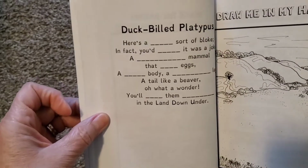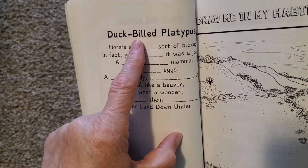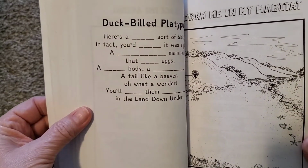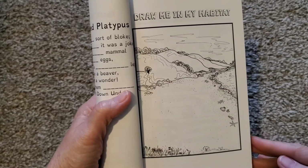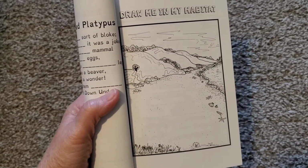And then what she will do here is she's going to go ahead and read the poem again. But this time she's going to fill in all of the missing words to the poem. And then on this page, she is going to draw me in my habitat. So she is going to draw the platypus in its habitat.